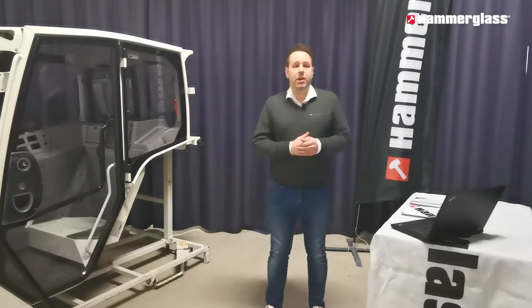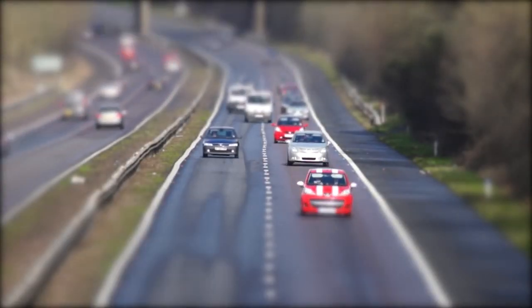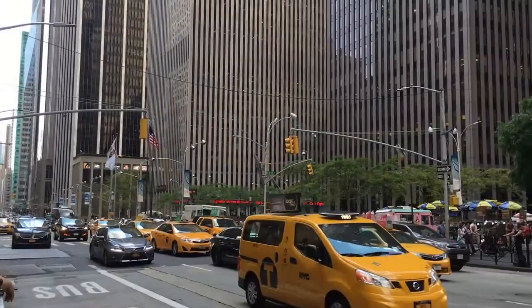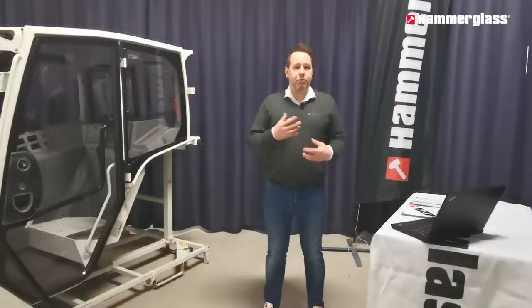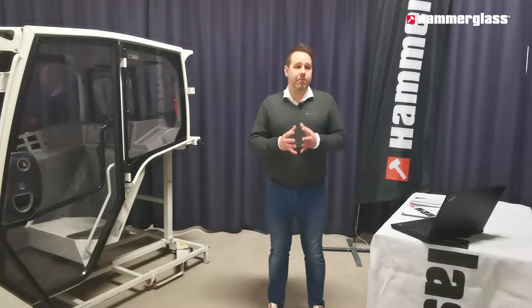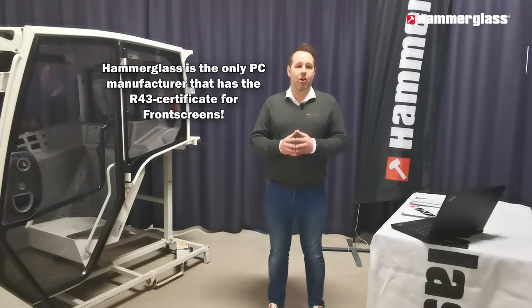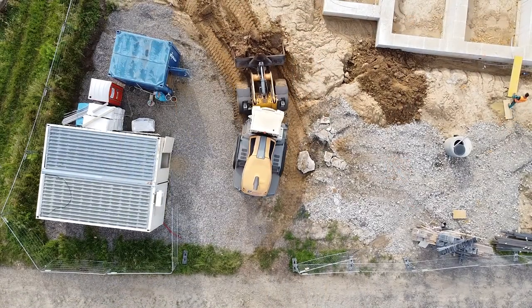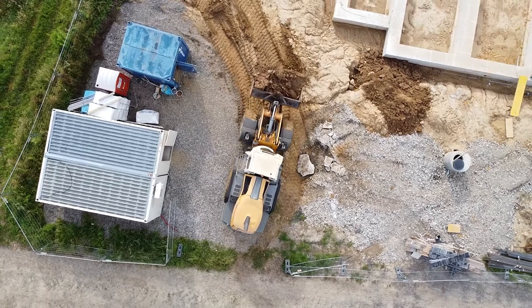The R43 certification actually is a worldwide standard for windows in cars. So this is a test that is not just applying to construction machines. This is a test that applies to everything that moves on a public road. It's not really about things like break resistance. It's more about visibility. How good is the visibility through the screen when I look out of it? How is the scratch resistance, which is a big part of this test? There are some smaller head drop tests and drop tests involved about breakage, yes. And what is important to know is that Hammerglass is the only polycarbonate material that has the R43 certification. So Hammerglass screens can actually be used in construction machines like wheeled excavators or wheel loaders that would also move out onto a public road.